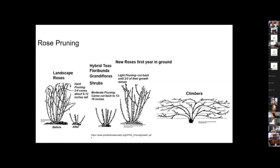Okay, hybrid teas, floribundas, grandiflores, and shrubs. I prune them all the same way. It's what they call, this butcher here from the Rose Society calls it moderate pruning. I prune them back not to 12 inches, but to 18 inches. I clean them out.